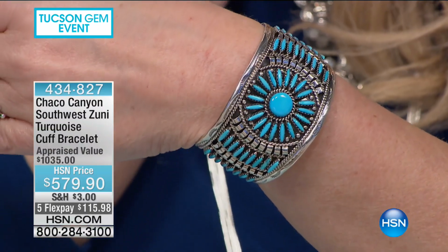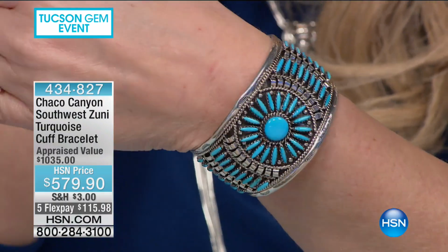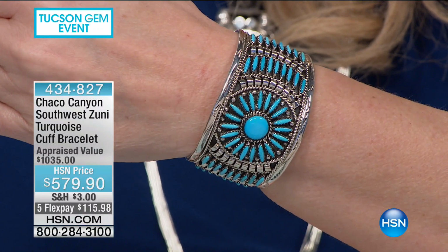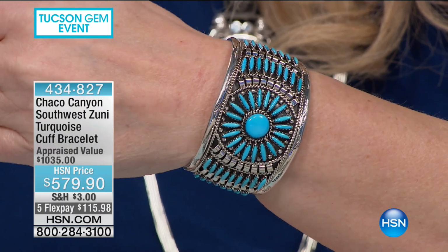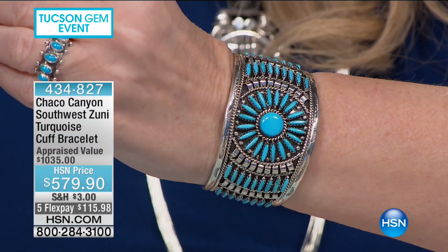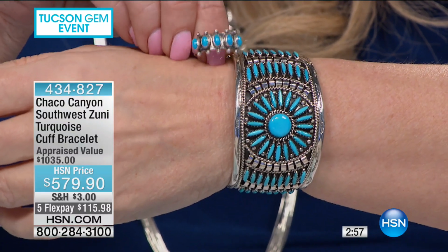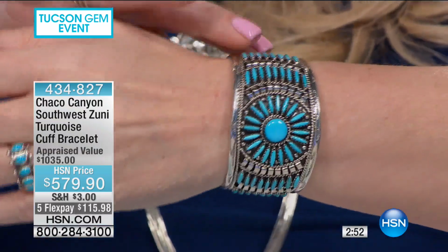It is, and especially the way that the Zuni make it. They have their own family style of jewelry making, and from a piece of turquoise, they can do the needlepoint design on it. A lot of it goes on to their family, their style of silversmithing. For the artisan here, Charlie John, this is the style that his family makes. So pretty. And then, of course, if you want a ring to go right back with that, we have a sterling silver Sleeping Beauty ring at $59.90. Looks like this will sell out.